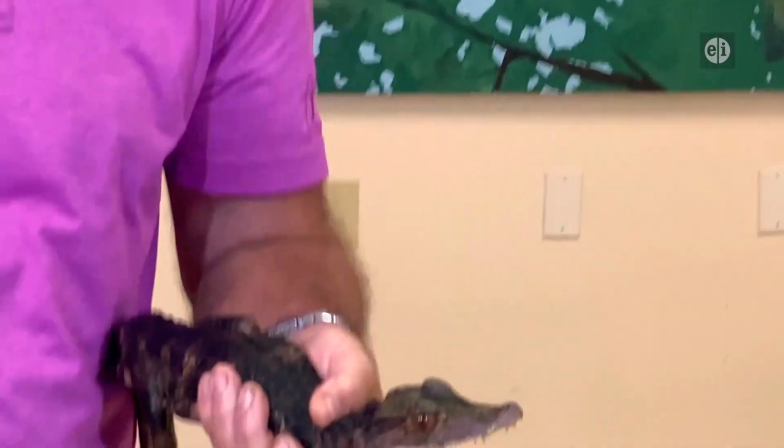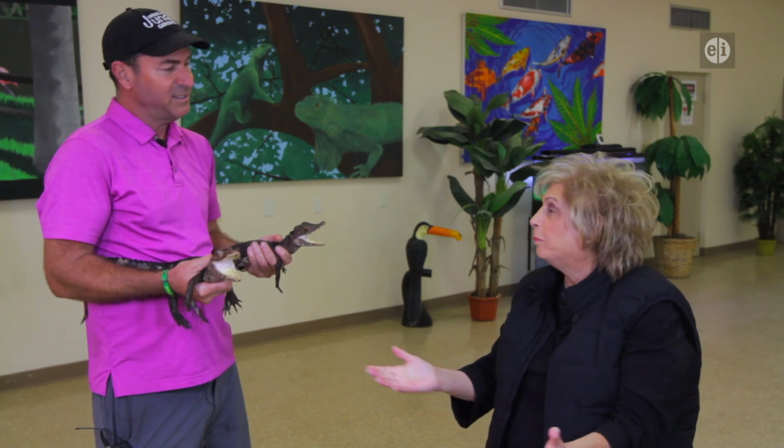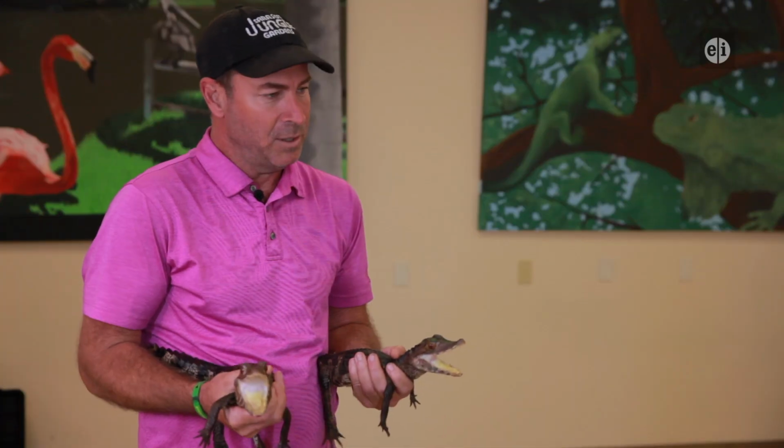It's kind of smooth and it's so real thick. What is a caiman? It's an alligator. It's just another form. It's like a South American alligator, basically. They're part of the same family. They're not crocodiles. They belong to alligators.